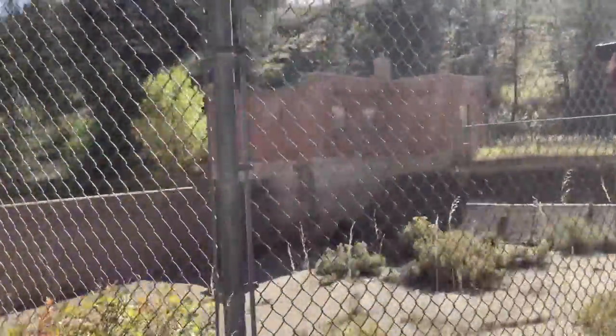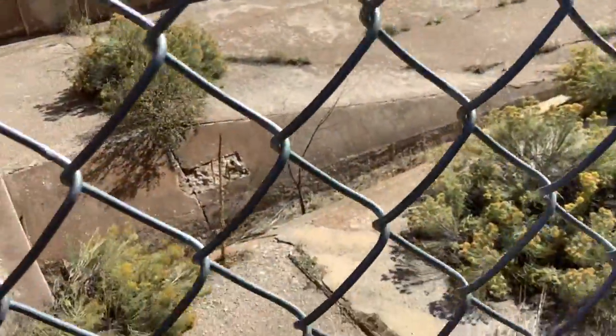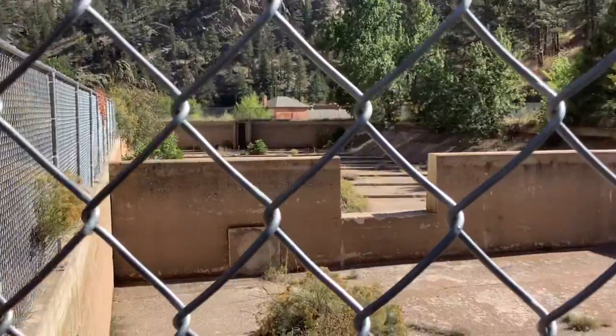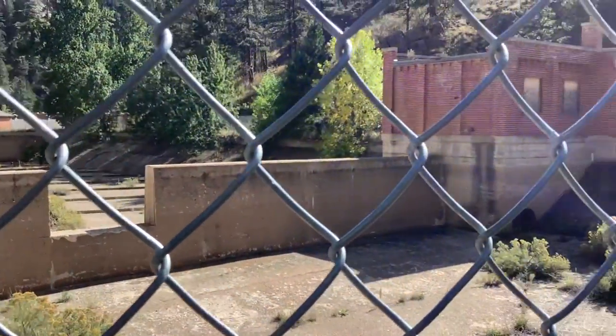Lonely. Good sized facility. That's kind of surprising. Get up in here and look down.